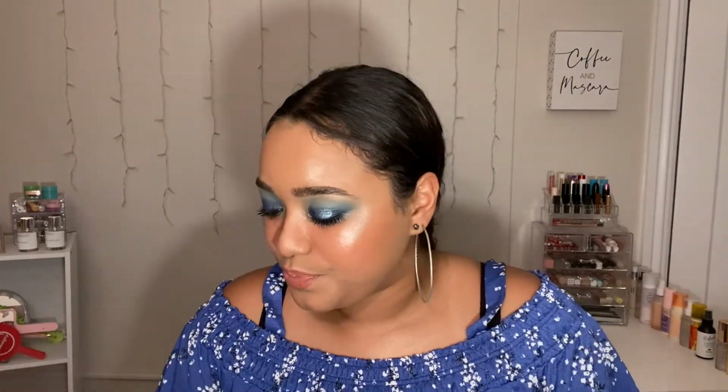So I got the Milani brow pencil in the shade 150 Espresso, which I was very surprised they had, because they rarely have Milani. I know they have some drugstore brands, but I didn't think Milani. And it came with a little tweezer, so that's cool. That was a cute little thing, and I want to mention it was only $5, so I was like, I need to.